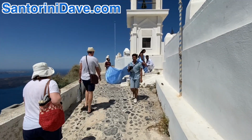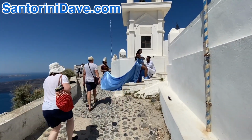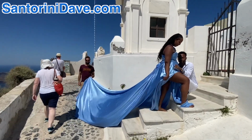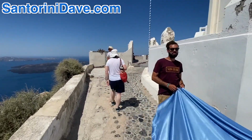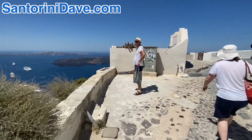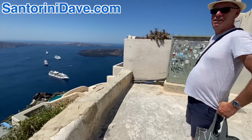There are a number of photographers in Santorini who you can rent these dresses from, and then they will photograph you in the scene wearing these beautiful flowing dresses. When there's wind, those long dresses flap in the distance quite beautifully.